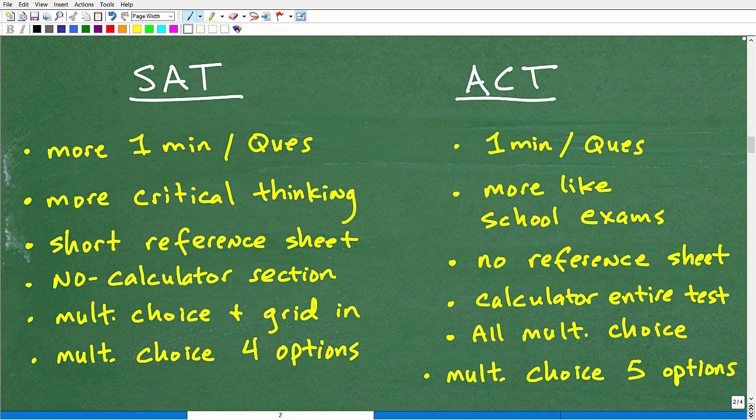Don't just decide in advance, I'm going to take only one of these tests without even trying the other test, because there's other factors involved. There's other sections that you're going to have to consider as well. So we're only talking about the math section. Also, do some research on the colleges that you're looking at. Do they have a preference on whether they like the SAT or the ACT, or they just don't care? But the bottom line is you should sample both exams. Even if you don't take the actual exams themselves, at least try to take the practice exams. And that's why it's so critical to give yourself enough time to prepare for this.